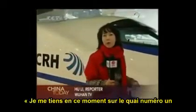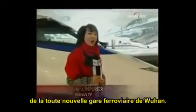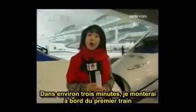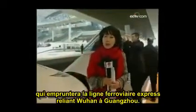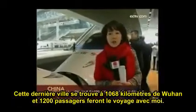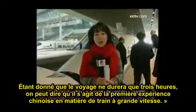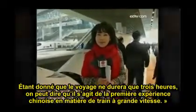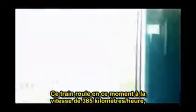I'm right now standing on the number 1 platform of the newly built Wuhan railway station. About 3 minutes later, I will get on the first train of the Wuhan to Guangzhou Express Railway with 1,200 passengers to Guangzhou, a city 1,068 kilometers away from here. While on this 3 hours journey, let's experience China's first high-speed railway together. And the ride would be somewhat like this.